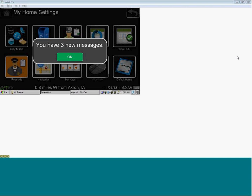PeopleNet will be integrating an automated workflow upgrade into our Heyl dispatch system on December 1st. That's on a Monday. Changes that you're going to see are going to be in the Forms menu. Arrive at Shipper, Arrive at Stop, and Arrive at Consignee are going to be removed and replaced with an automatic arrival feature that's found in the workflow icon.